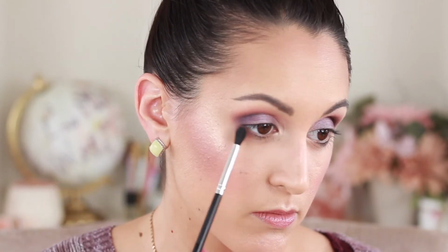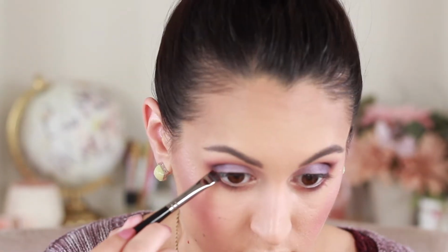For my lower lash line, I do kind of want to pull things together. So I think I'm going to go in first with Prayer, and I'm going to use this little Japanesque brush just to buff a little bit of Prayer along the lower lash lines, and then I'm going to go in with a smaller brush to kind of line with the shade Family. I'm going to take this and just kind of stamp it onto the upper lash line as well, just to add a little bit more definition. And to finish this look up, I am just going to curl my lashes and apply some mascara.